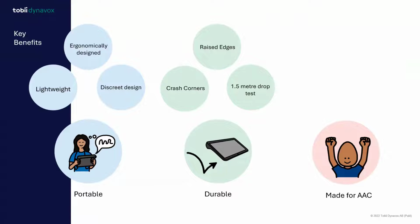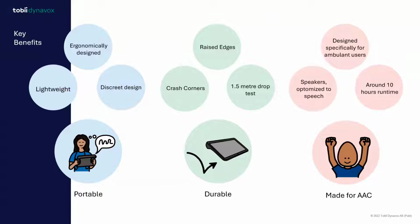And then it's designed for AAC, with features like speakers optimized for speech and around 10 hours runtime. Something to be aware of: we've designed this very specifically with ambulant users in mind. So we don't have a mounting solution for it. That's often the first question people ask. It's been designed for people who are likely to be carrying the device around.